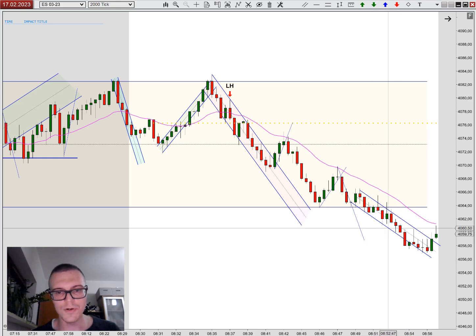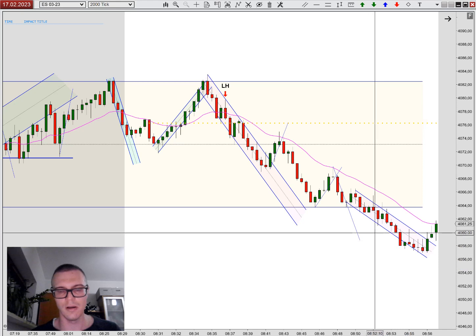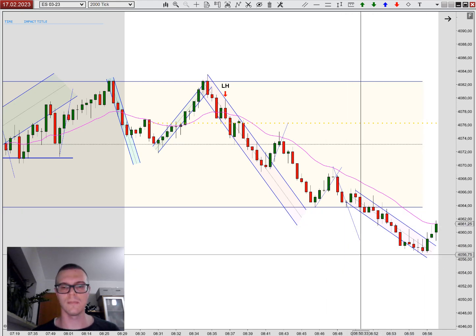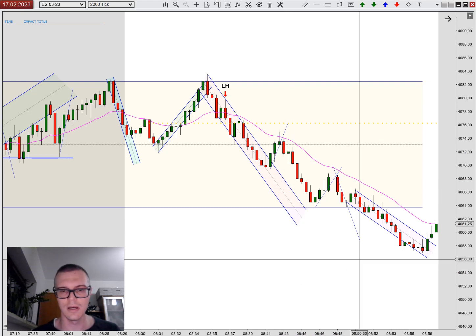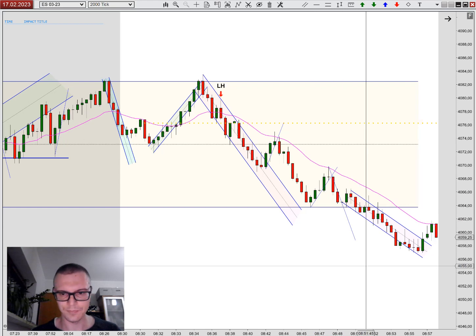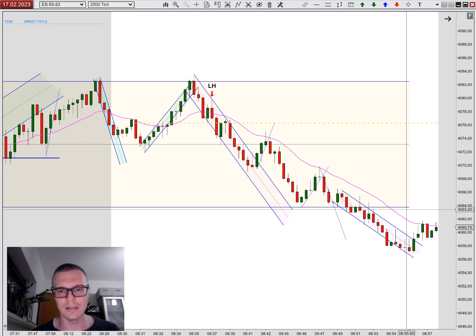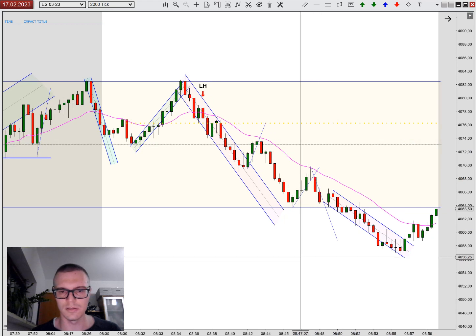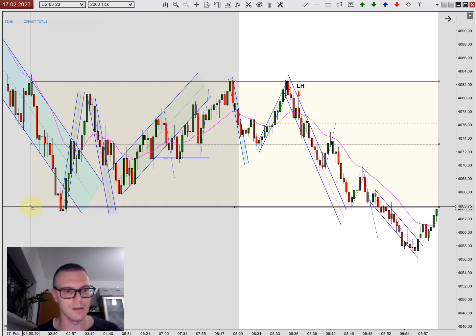We have a potential overshoot of the spike and channel here. You can see this like tiny break here. Whenever there's an overshoot, prices like to break the structure and do not retest the lows. I think when you read Mack's manual, you know about this. Prices overshoot here, we're breaking the structure and potentially coming back inside the range. Now I have to check it again. No, I think I like it where the range is right now.